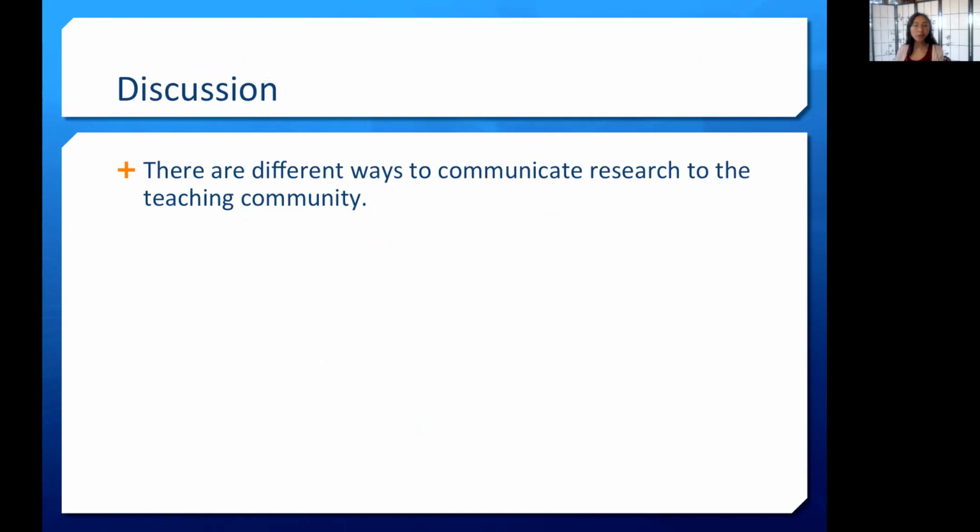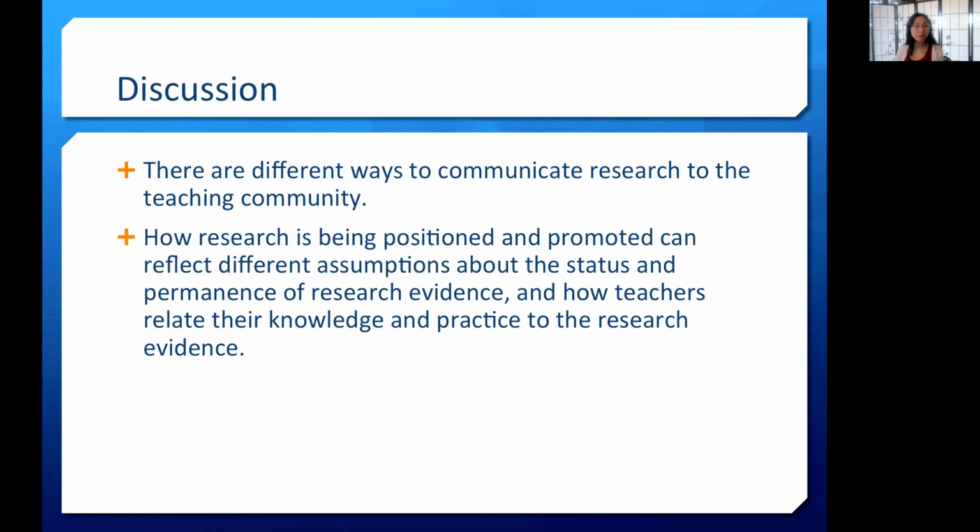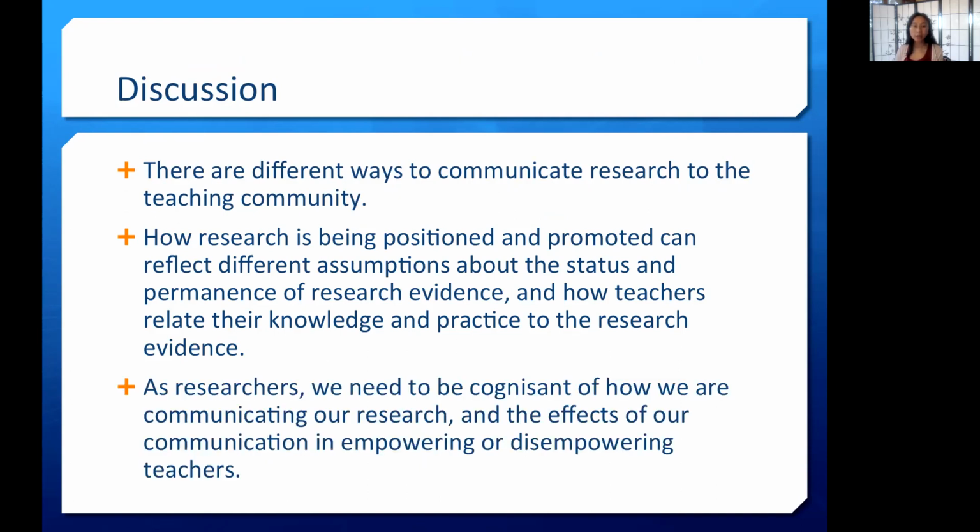So what I'm trying to show here is that there are different ways to communicate research to the teaching community. How research is being positioned and promoted can reflect different assumptions about the status and permanence of research evidence and how teachers relate their knowledge and practice to the research evidence. As researchers, we need to be cognizant of how we are communicating our research and the effects of our communication in empowering or disempowering teachers.